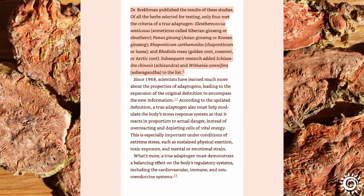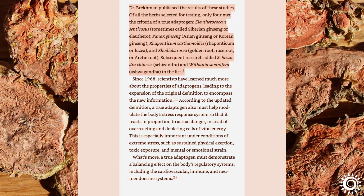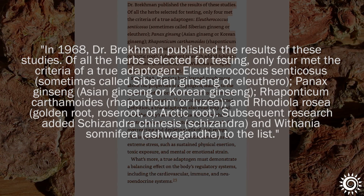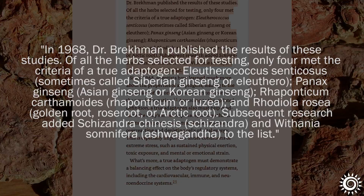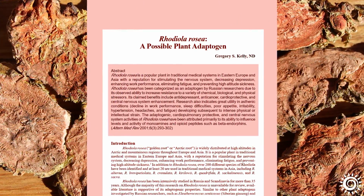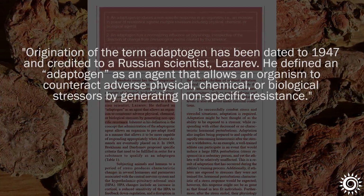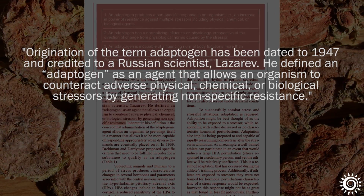Out of all the herbs, only 4 met the initial criteria for their strong adaptogenic attributes: Rhodiola rosea, eleuthero root, panax ginseng, and raponticum. After subsequent research, schizandra and ashwagandha were also added to the list. Dr. Lazarev was the first to coin the term adaptogen in 1947 to describe this special class of herbs that he claimed could increase the body's resistance to a broad spectrum of stress factors.